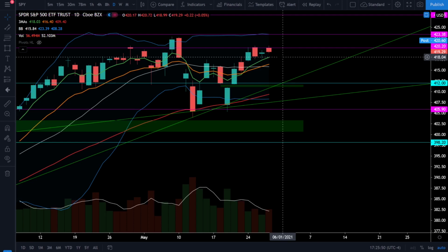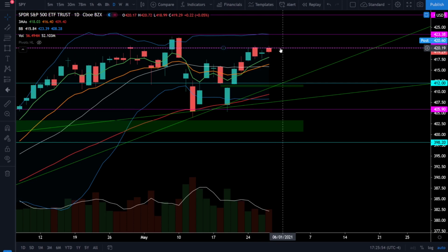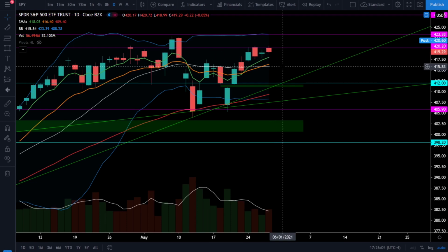Alright, so looking at SPY, we did go up 0.05% today, and yet again we see SPY getting rejected at that critical resistance level right at 420. Now looking at the price action closes, we're still closing above all the moving averages and we still have the benefit of that full bull trend. So the trend is on the side of the bulls, which is going to help push the price action higher.